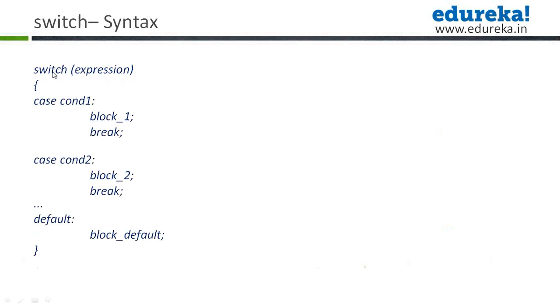Moving on, I come to the switch case statement. This is the format that you follow. You have a switch keyword, you mention the expression within that. On the basis of that expression, you check the cases. You make different cases. If the case is 1, it will print this one and it will get out of the switch using the break statement. Then again, you have the second condition. If the condition is true, it will execute this block and get out using the break statement. If the condition does not match any one of the cases, it will directly go to the default one and print the default case.